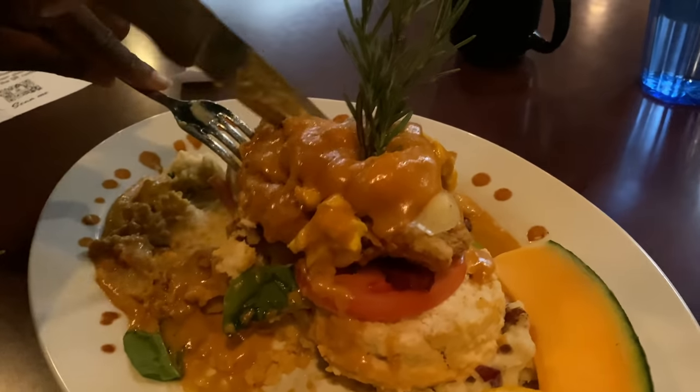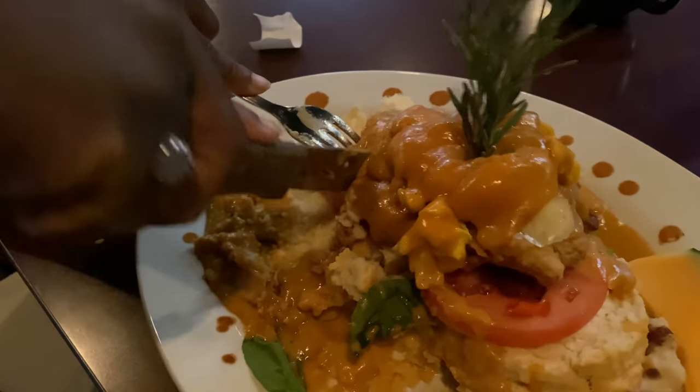Not ready to attack. Now, I did get a correction. It's not a hollandaise sauce. It's actually a chipotle cream sauce. Ooh, that sounds good. And I like chipotle. Wow, it really cuts through nice and tender. I mean, look at that. All right, here we go.